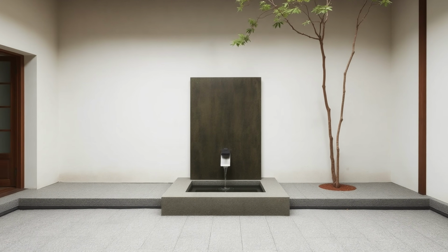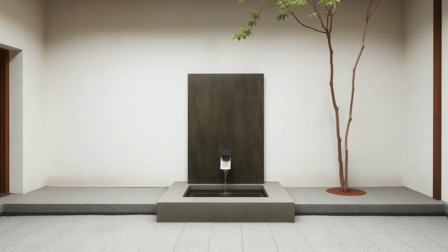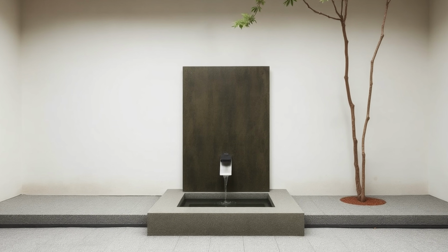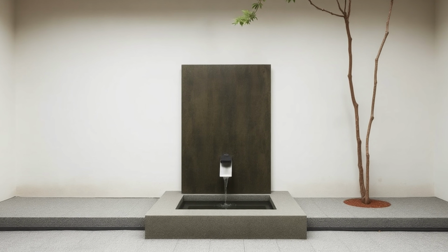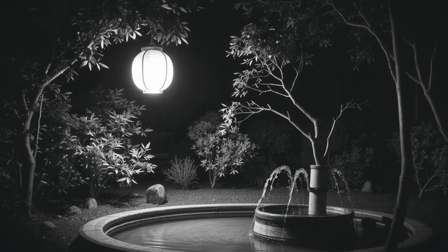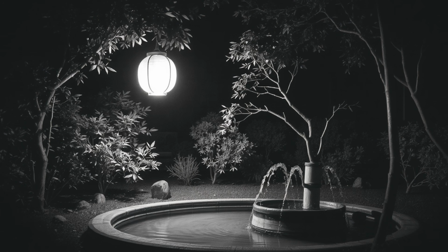Think of your garden as a living painting. The tsukubai is your brush stroke of stillness, the bamboo fountain, your motion line. Japanese garden design blends the static and the fluid, and the garden water sound is the audible signature of this artistry.